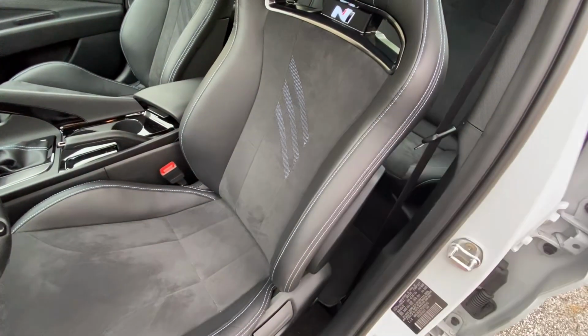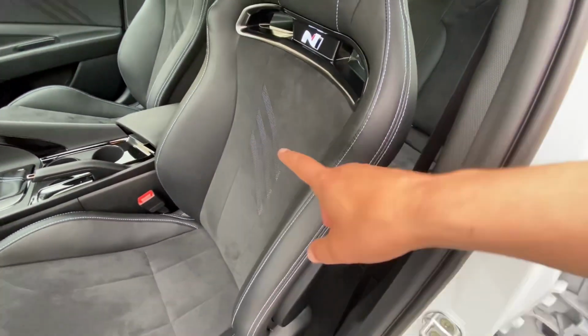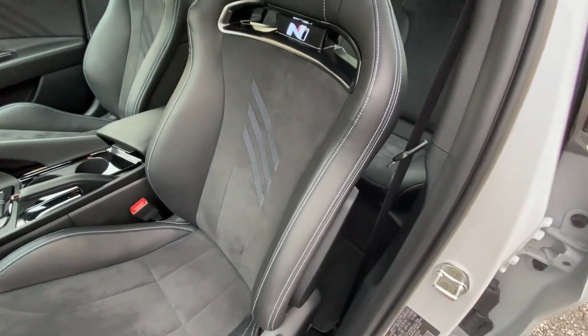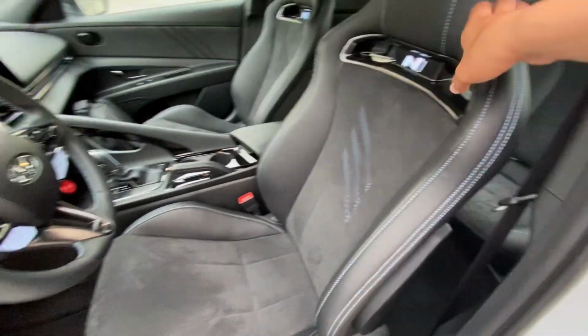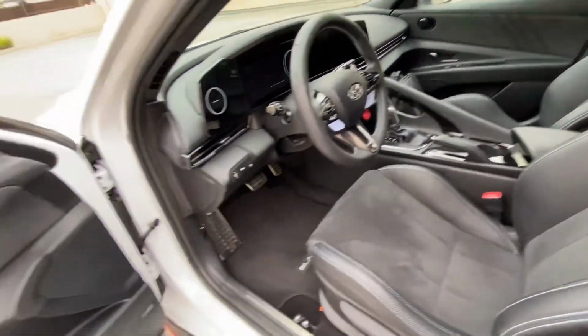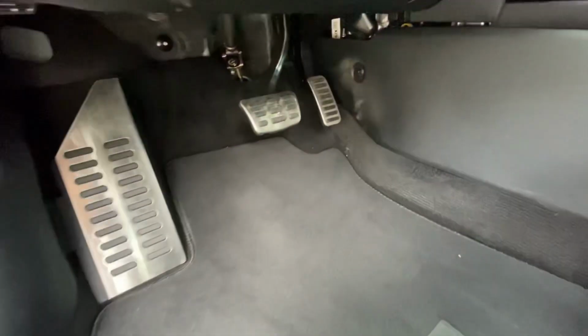I like them though, but they're still good for longer drives. I haven't had too many issues driving this on longer trips, which I have. I've driven like over 200 miles in a weekend, did a weekend trip, and I had a great time in these seats when I drove the manual. This is the DCT automatic, but before we get inside, let's show you guys the aluminum pedals.